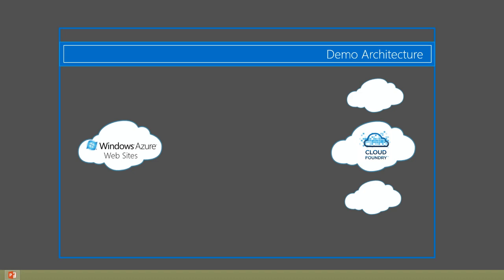So I've deployed one of them to the Cloud Foundry platform as a service from VMware, now Pivotal, where you can deploy multiple languages to that platform. Now, how do I do this? I've got 2 choices, right?